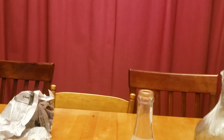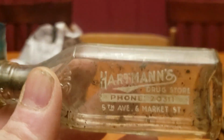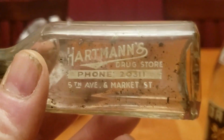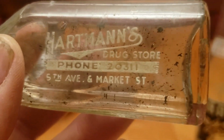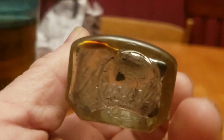This I bought, I think I paid $5 for it, same place, different dealer. This is a medicine bottle, and it's Hartman's with a phone number of 20311. I'm assuming this is a Vermont bottle, but I haven't researched it yet.